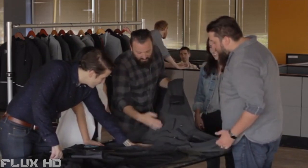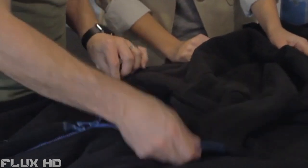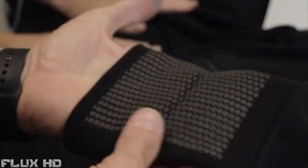We've paid particular attention to quality and sizing to make sure this hoodie fits you the best it can, and it has premium fabrics and stitching to make it last.